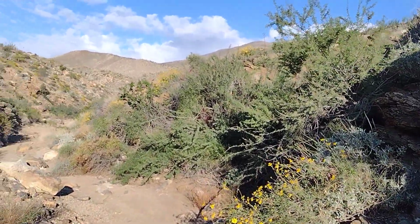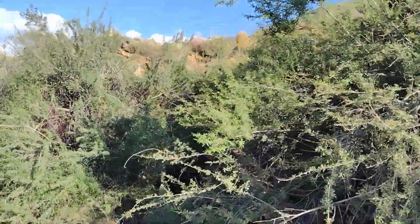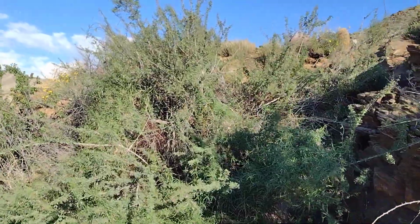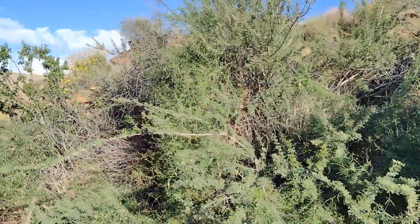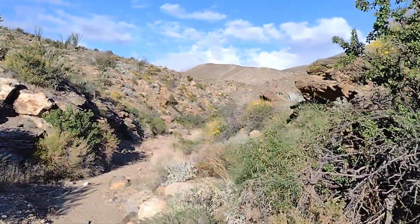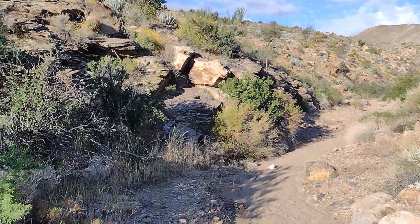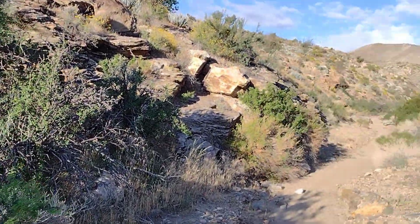Just wanted to show you this little area. Oh, and I came through here yesterday. These cat claw acacias, which I think they are. They might not be. There were a bunch of butterflies coming through here. I guess they moved on to a different spot today, but it was really nice seeing them fluttering about and flying all over the place.